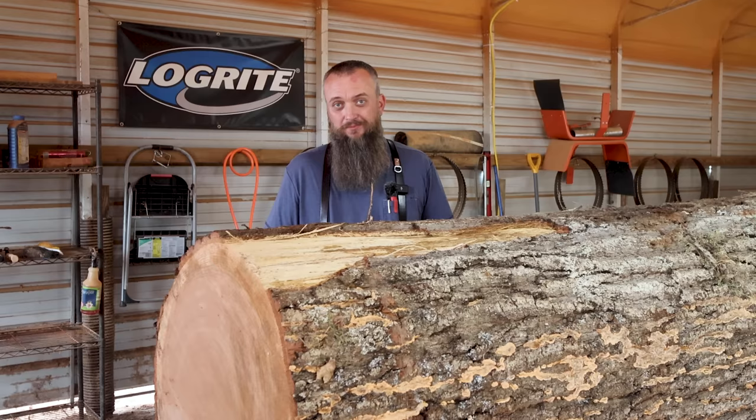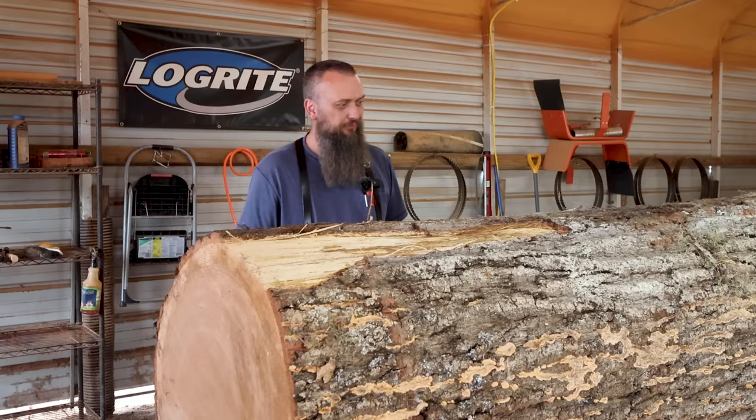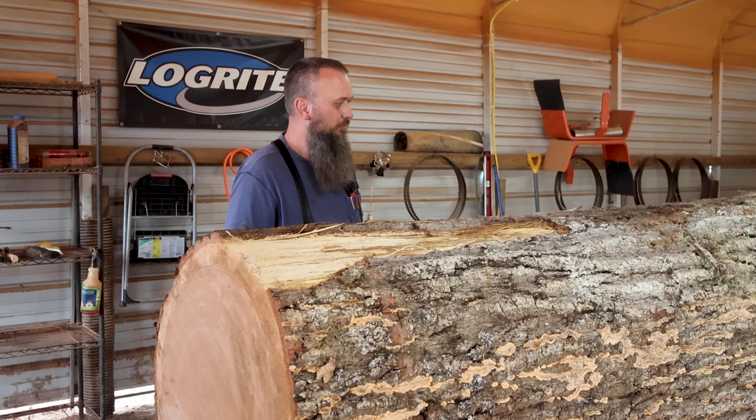Red oak is really cheap. A lot of the large sawmills aren't even buying red oak right now. You'd be shocked if you knew what red oak was going for right now in the market as far as Northeast Tennessee goes. It's really low right now. These logs came from a tree service. So we should get some nice 2x6s out of this, and there's a few rules we need to go by when sawing dimensional lumber.